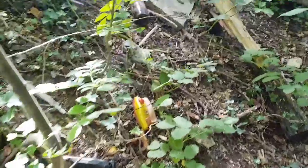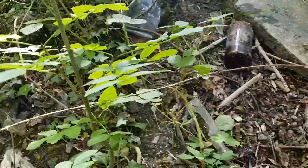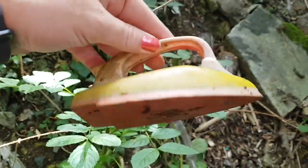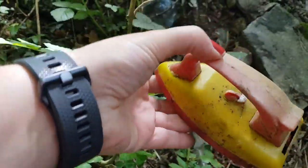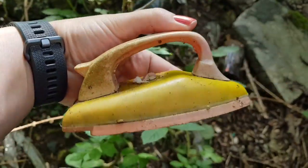So come with me while I carefully head behind this massive tree, because I've seen some cute things I want to have a look at. Look at this. Oh my gosh. Isn't that just amazing? That's like a proper 70s or 80s toy, isn't it? I'm a big fan of that. Absolutely love that. That is coming home with me.